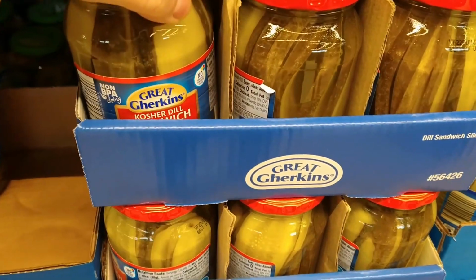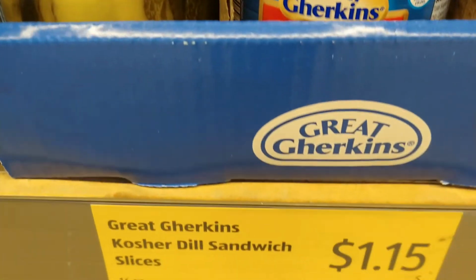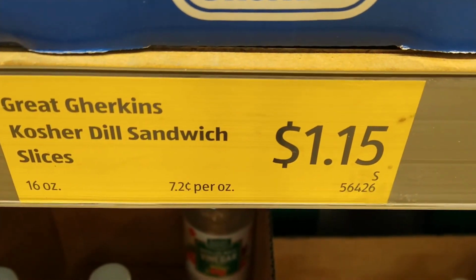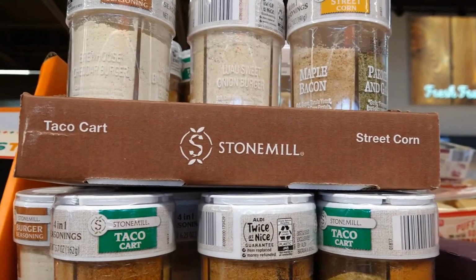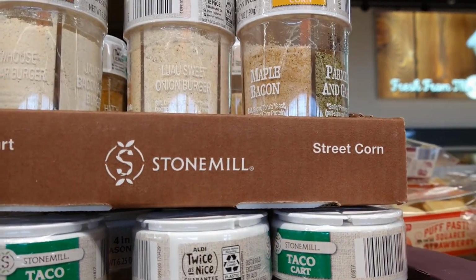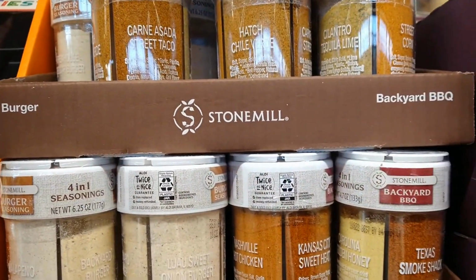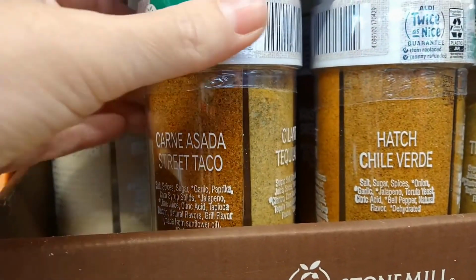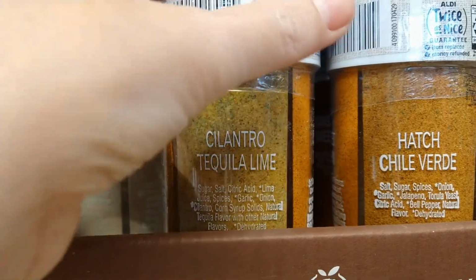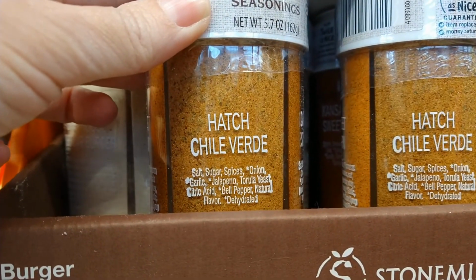I got just a couple shots in the store. These sandwich pickles were there, which I hadn't noticed before, but that S means that they are a seasonal item. This is also new at Aldi. It is containers of 4 different seasonings in one container. They had backyard barbecue, hamburger, taco, and another one. I don't remember. I ended up picking up the taco.